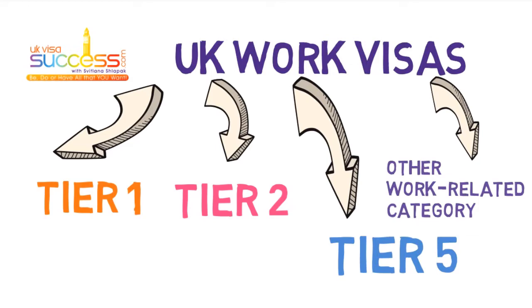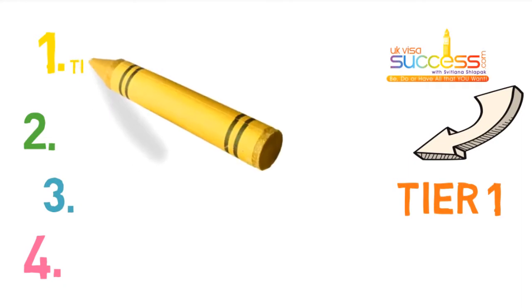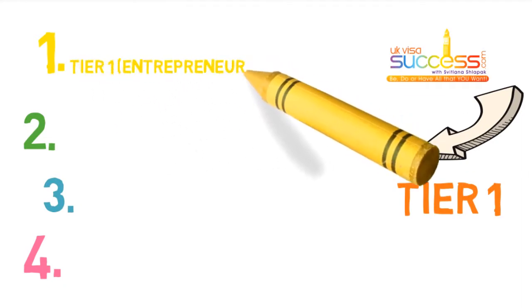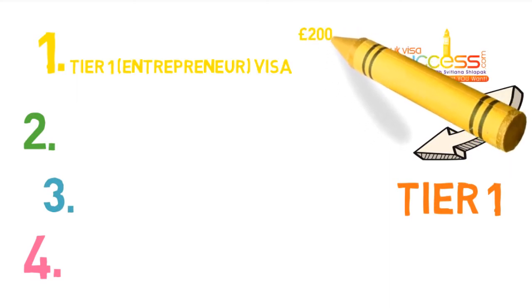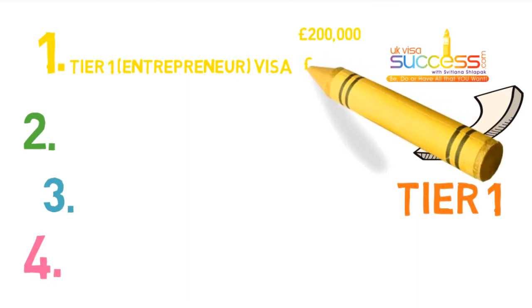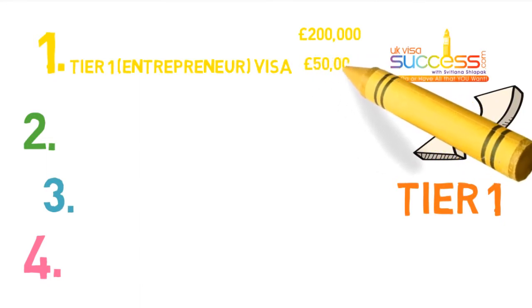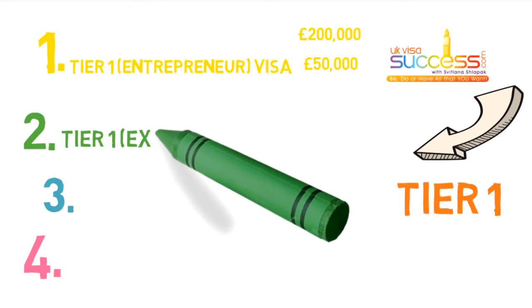So let us begin with the Tier 1 category. I have identified four types of work visas which belong to this particular category. Number one, Tier 1 Entrepreneur Visa. You can apply for Tier 1 Entrepreneur Visa if you want to set up or run a business in the UK and you have at least £200,000 to invest in the UK. However, in certain cases, it can be as little as £50,000. However, you need to watch a separate video where I explain the difference and what will be needed.